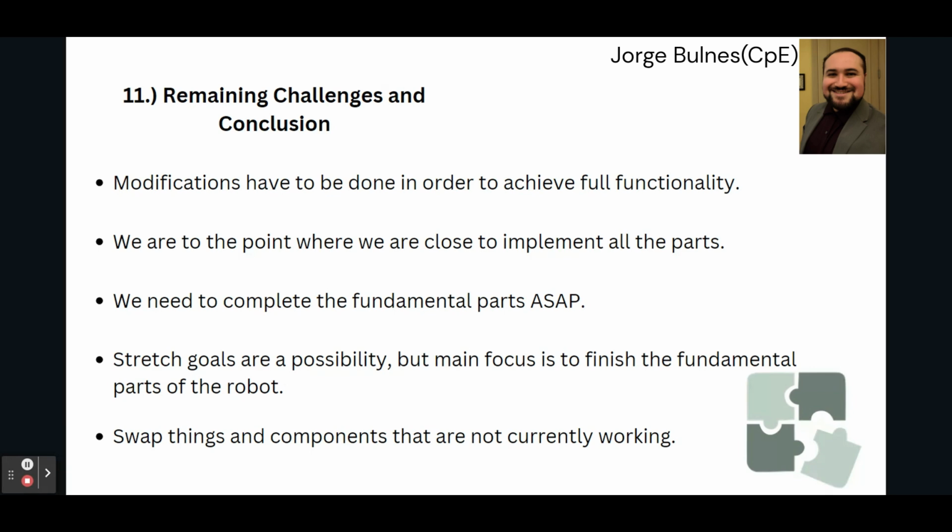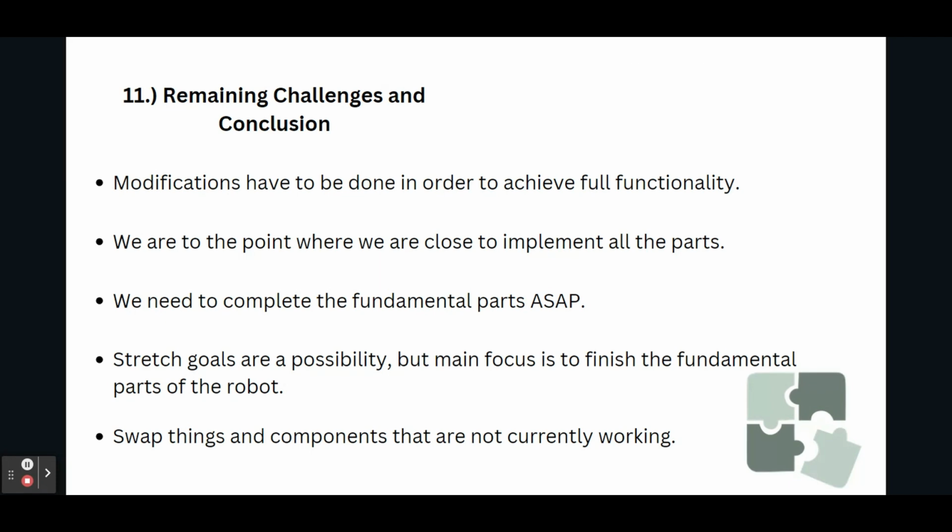The stretch goals are still a possibility, but the main focus right now is to make it work and just finish the fundamental parts of the robot. And we want to swap things and components that are not currently working and that might not work when we get to integrate everything. So we want to finish that part and get everything to work.